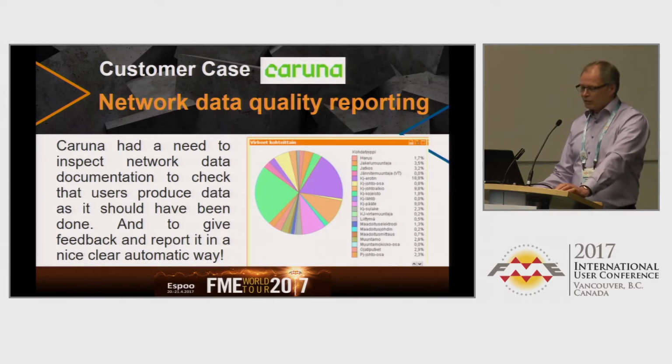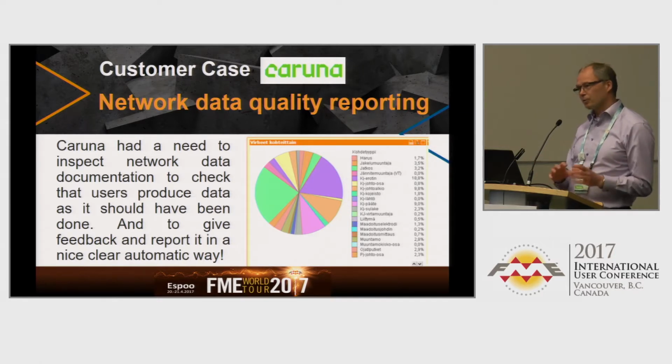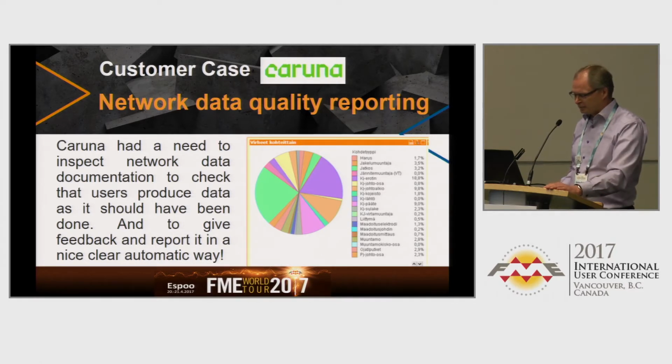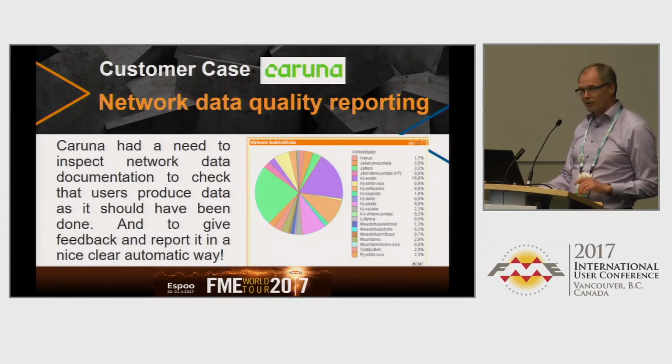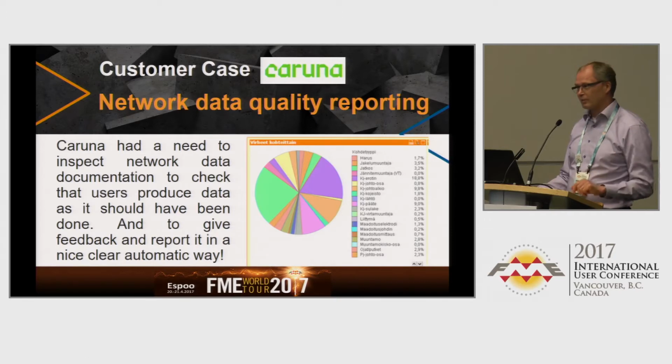So Caruna had a need to inspect network data documentation to check that users are producing data as it should be produced. So you are filling all the attribute values as you should, and things are connecting and so on. And then also to give feedback and report it in a nice and, what's important, automatic way. If you have any questions after the presentation, you can talk with Arto. His team has been doing this stuff, and he has been doing this stuff.